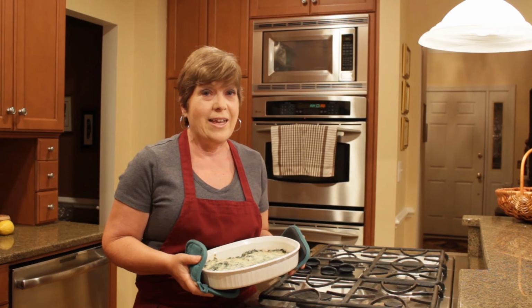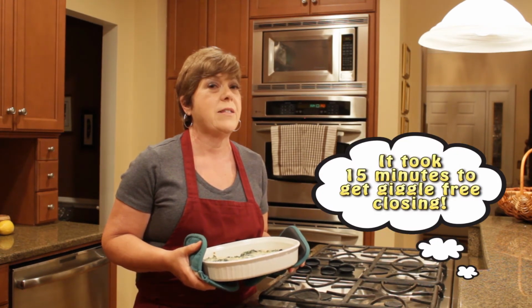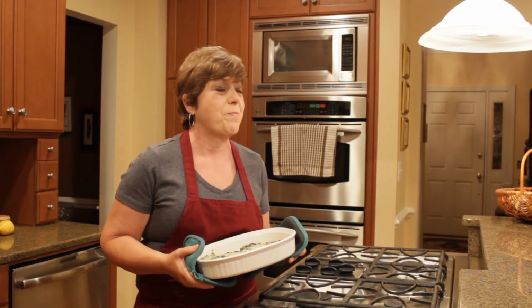Okay, it's 20 minutes later and I pulled this gratin out of the oven. So I hope you enjoy some of these vegetable ideas. I hope you'll use them and stay healthy. Until next time, peace be with you.